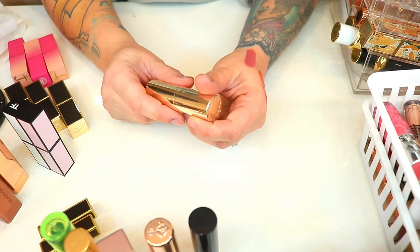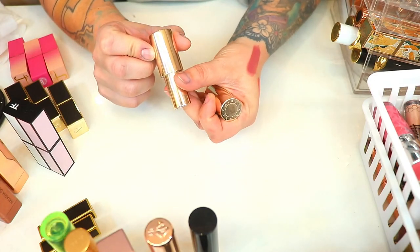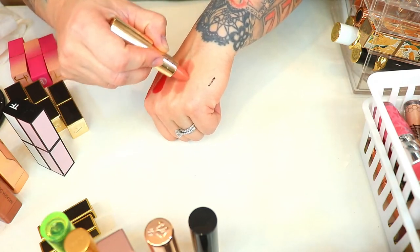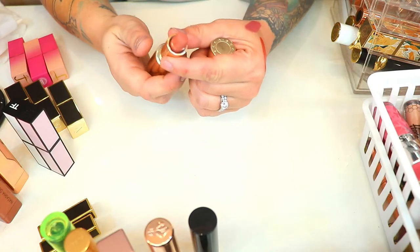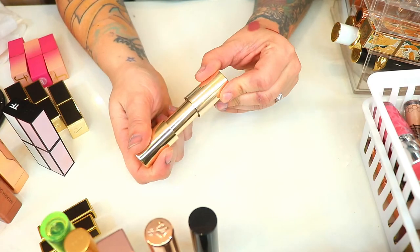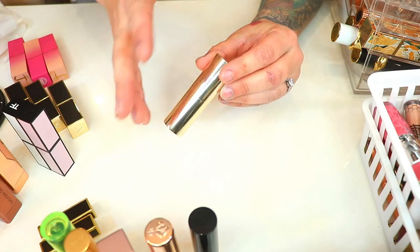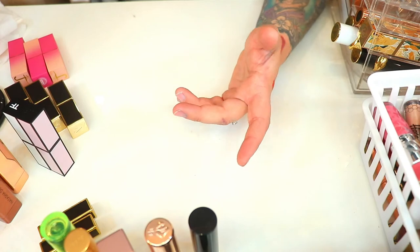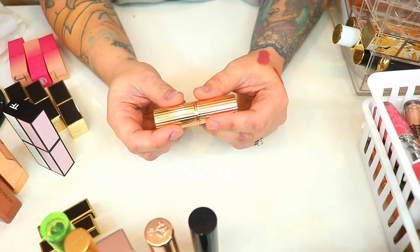Then we have, I think this is where we get into some randos. So we've got Becca Cosmetics in the shade Bear. This I'm going to definitely declutter because Becca Cosmetics is not even a thing anymore. This formula is beautiful. It's almost like a satin, a little bit more, not quite sheer. Really nice. Look at that. Really nice overall, aesthetic, everything about it. But since you can't even get this anymore, and I know it's old, and I got it in BoxyCharm, it's just one of those things I don't need in my collection anymore.